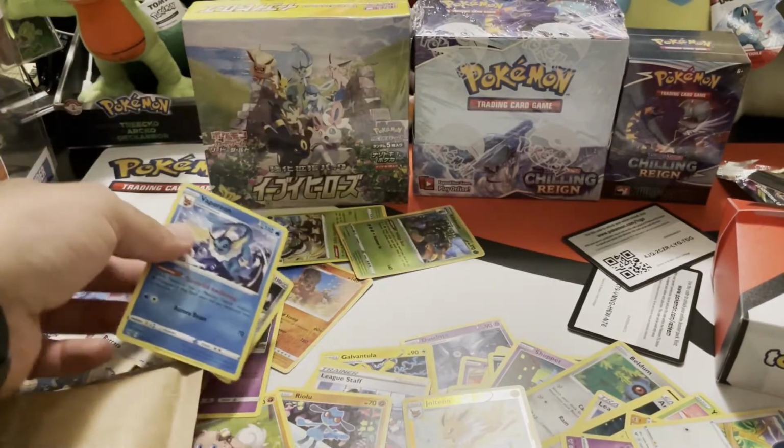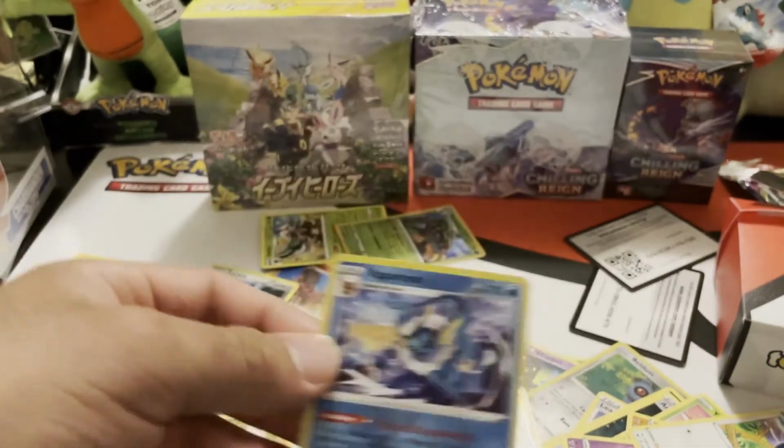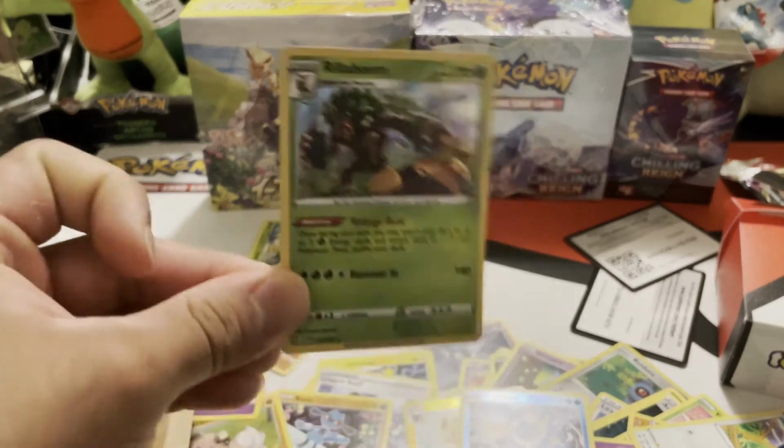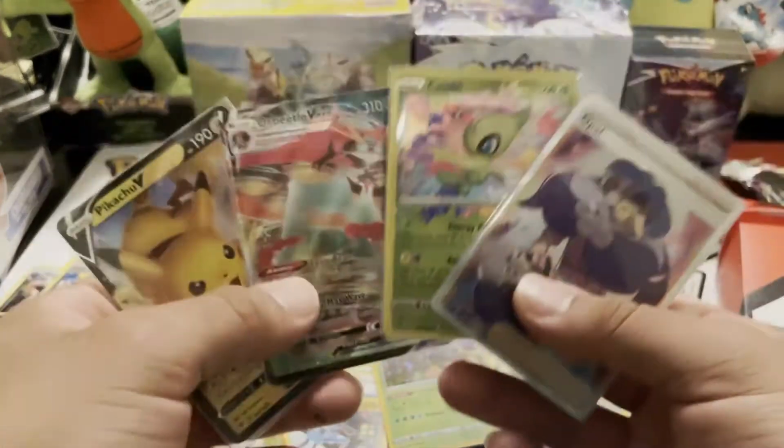Have a Reverse Holo Vaporeon, and also the holo Royal Bloom that I need for my collection. So that was worth it.